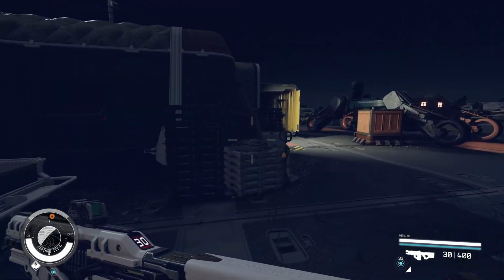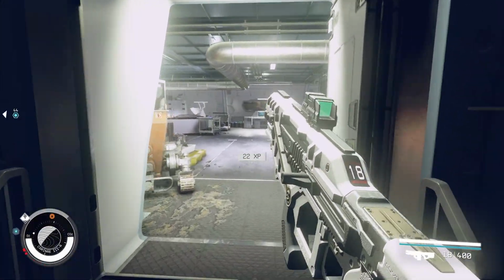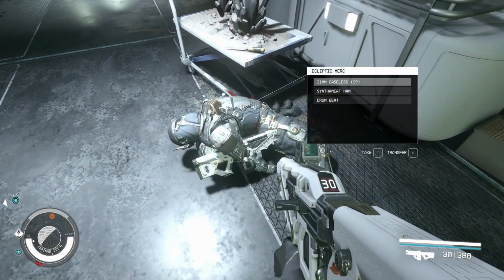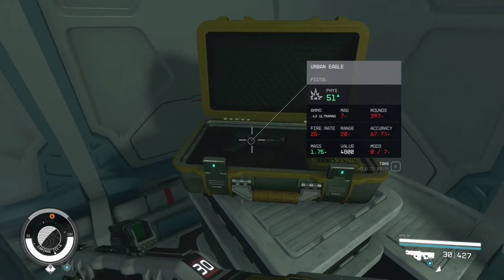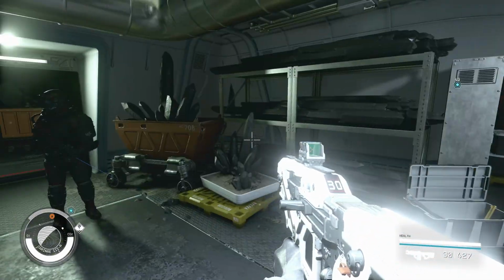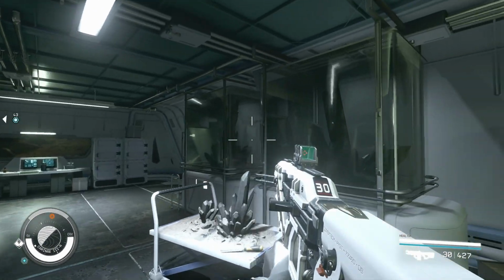Let's see, anything inside of this? Didn't even know there were dudes already in this place. They didn't even notice me landing. Always worth checking. Never know what you might find in their pockets. Okay, Urban Eagle. Okay, I hear more enemies, I think. Or maybe it's just the bubbling of this tank or something.